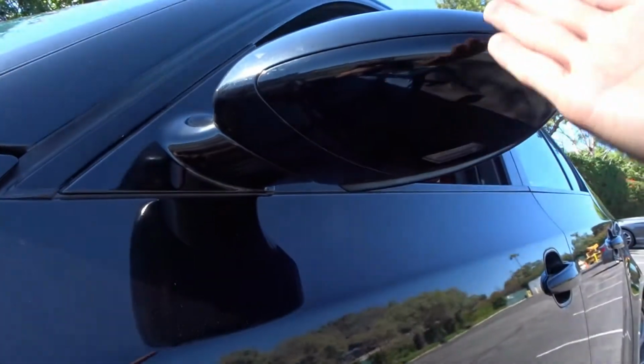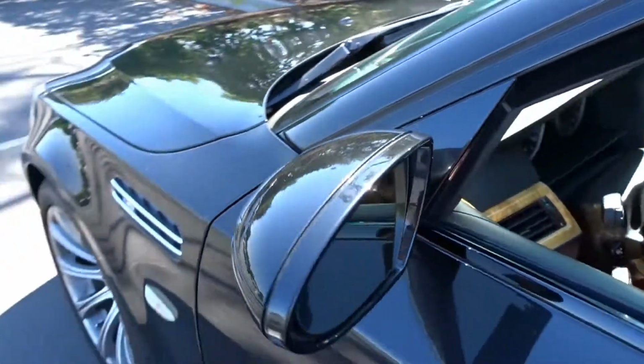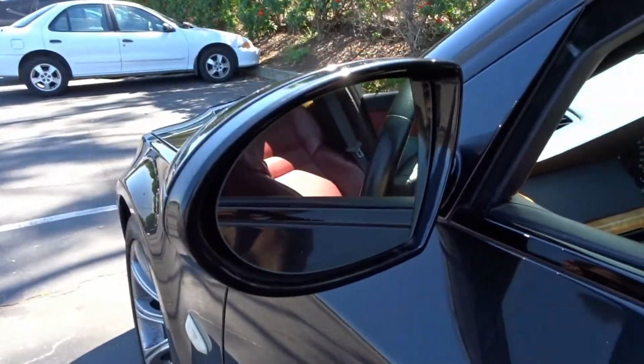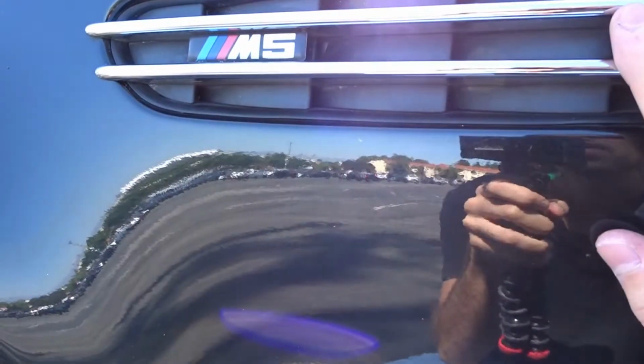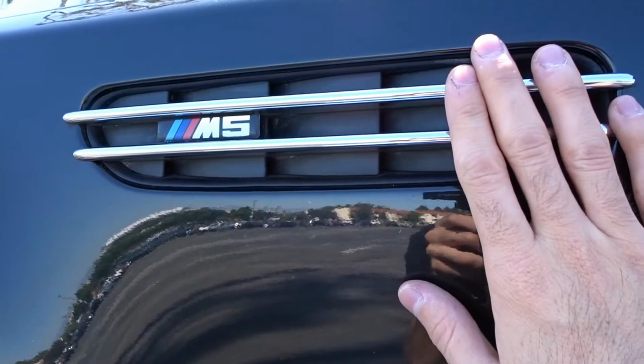Of course, because my car is black, they completely match, but you do get that oval eye shape, and these are only on the M5. They're exclusive. I mean, unless you buy them aftermarket. But I hate to burst your bubble, but these are not functional. These are just plates that you can pull out. It really doesn't cool the engine. No heat really comes out of this. Essentially, they have a really good cooling system in this car, but it's pretty much just a visual cue.